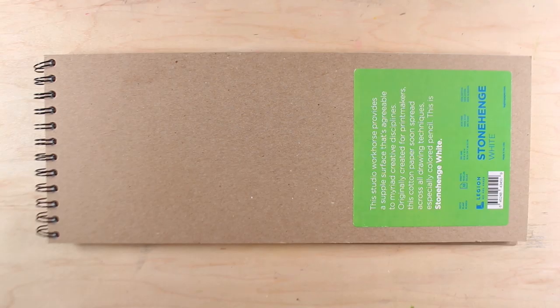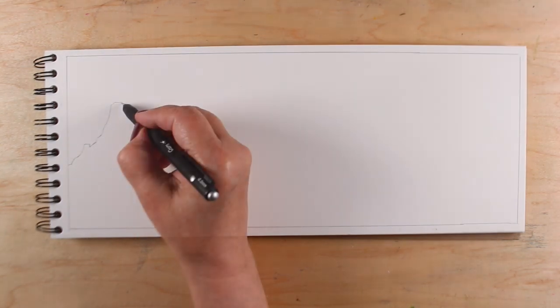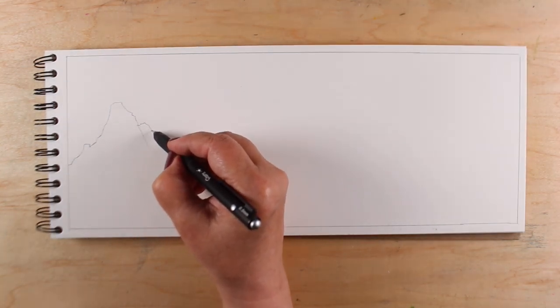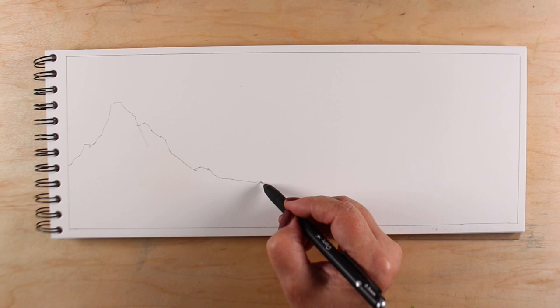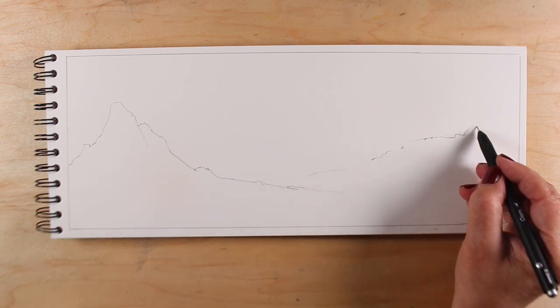I was doing some online shopping recently, and I needed to get my cart to the free shipping level, and I decided to go look in the sketchbooks section, and I found this one, and it was so crazy, I just had to try it. Because it's 6 inches by 15 inches.